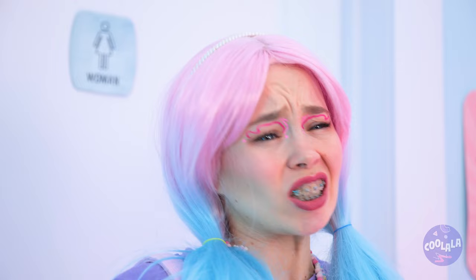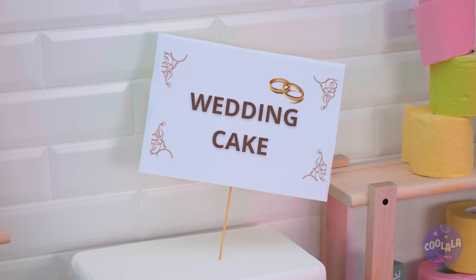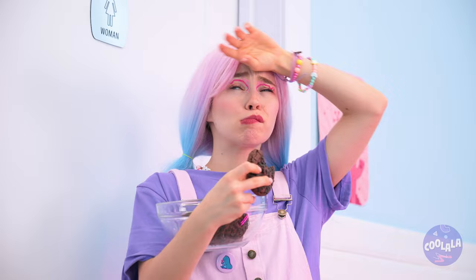Uh-oh, looks like someone needs to go. Too bad that potty is really a cake. Ooh, a wedding cake. Hope no one notices. Quick, the bride! Can't let her see it. Oh, that bought us some time.